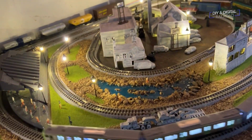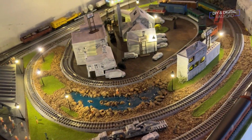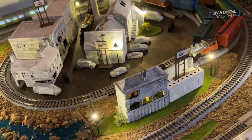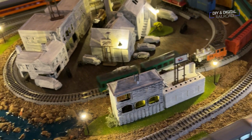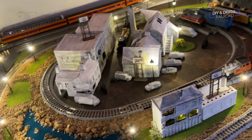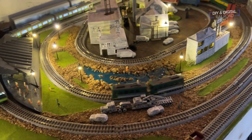He said all the buildings are 3D printed, and he said this is him getting back into his childhood hobby, so always awesome to see. Great job, Dominic. This looks really good. You've done a lot of good work here, and I love seeing the little pocket line steeple cab. That looks really good. So just a lot of neat things going on here. Great job.